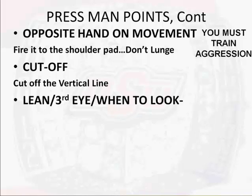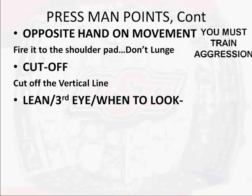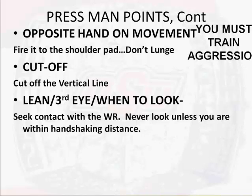Once we punch this receiver, then we get to the next phase, because we have punched him and thrown off the timing, we feel, enough that we can go to the next phase, which is the cutoff. We're going to open our hips to the receiver. We're not going to let that receiver come back across our face. So we're going to open our hips to him, forcing him one direction, which is outside and up the field.